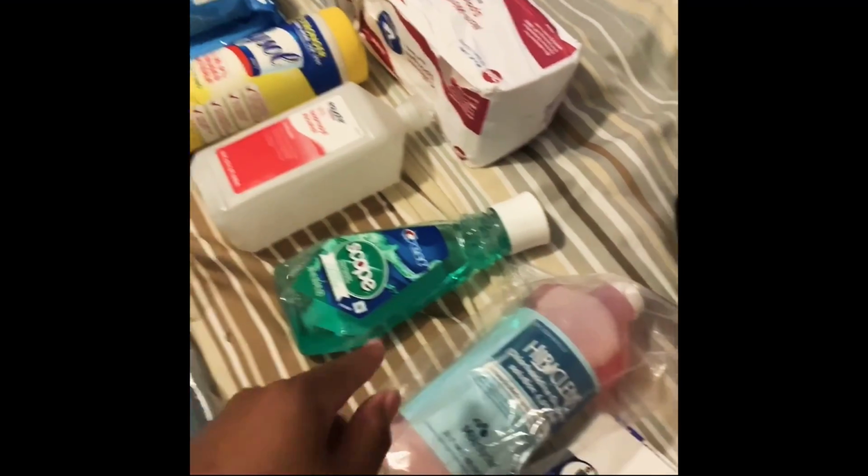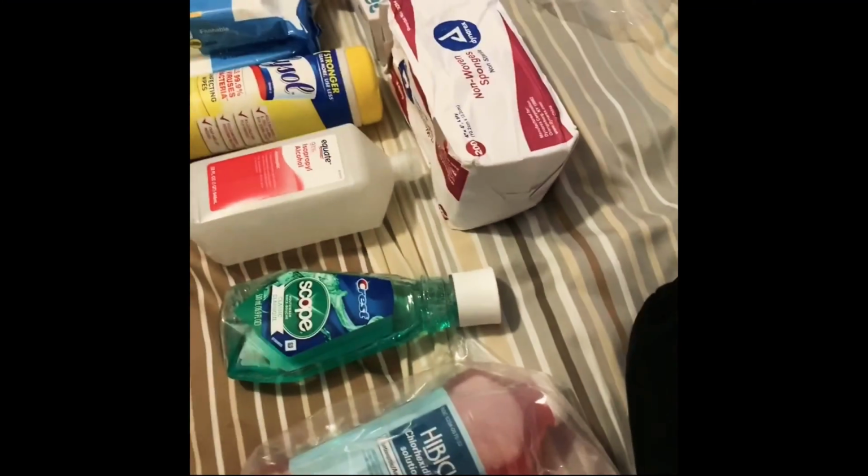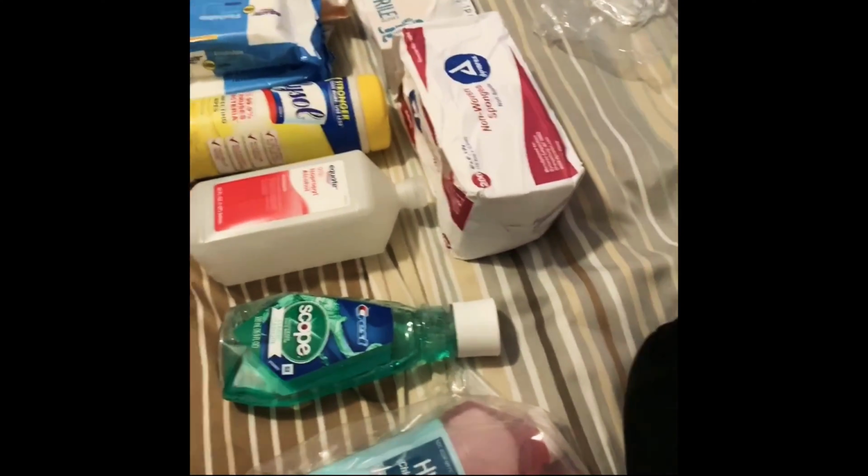Mouthwash, that should have been on that side. But anyway, I got my mouthwash so I can do my 1-2 thing with these braces and these teeth. I got to keep that under control. And then, of course, I got my little fanny pack, with my little manual earbuds in that little bag. My other earbuds are in my fanny pack.